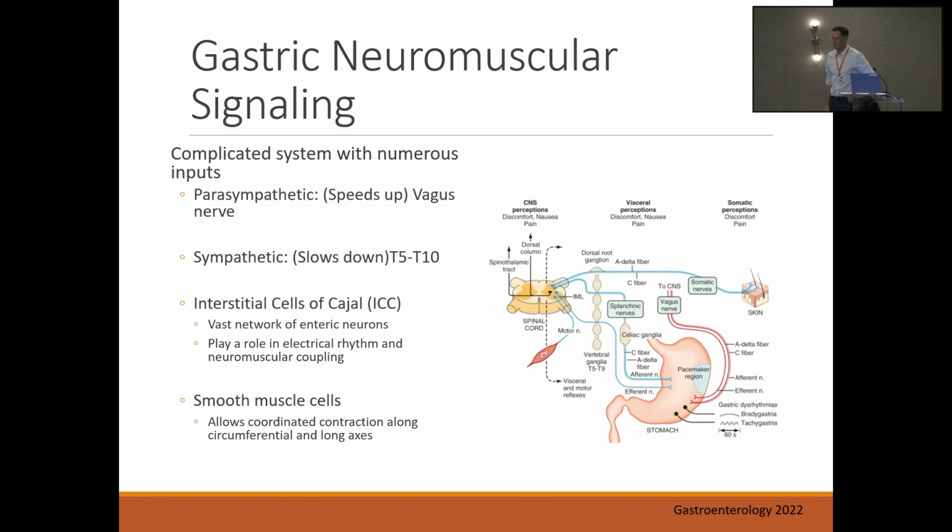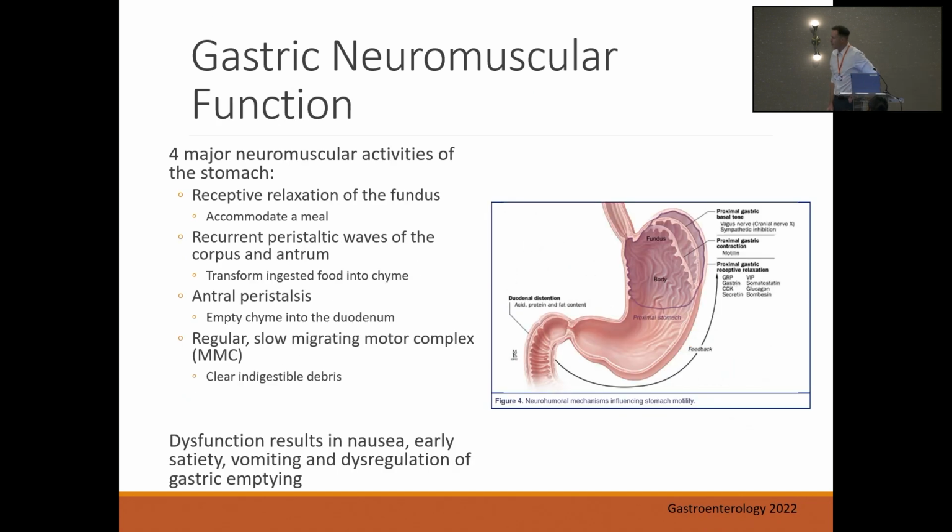And then you have your smooth muscle cells, which are actually getting the work done, and that allows these coordinated contractions throughout the GI tract, whether you're mixing stuff, keeping it in the same location in the GI tract, or starting to push stuff forward or backwards. And so what is the function of the stomach? So really it's pretty straightforward.